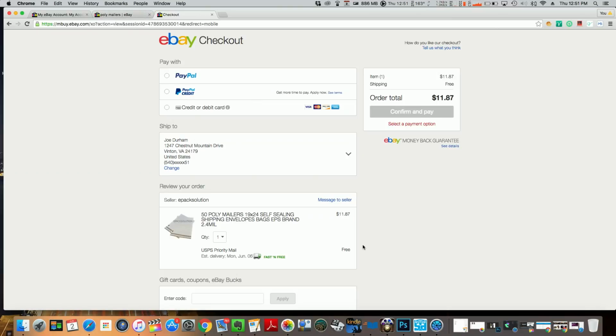Okay, so as the seller, if you're selling these poly mailers, which you got really cheap, let's say 50 of them cost you like $3, and you've marked it up to $11.87. So 50 cost you $3, and just from one sale, they drop $11.87 into your PayPal account. As soon as they purchase it, the money shows up in your PayPal account. So you need to ship this to your customer.